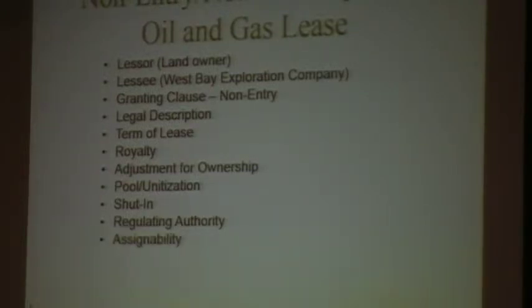Assignability, the lease, the lessor, the landowner, or the lessee, West Bay, can assign the lease itself, meaning that essentially when you sell your house, you can give it to the next person that's down the line there. For the company itself, sometimes you'll see companies where they might sell them or get somebody else involved with it and they can assign part of the lease to them.